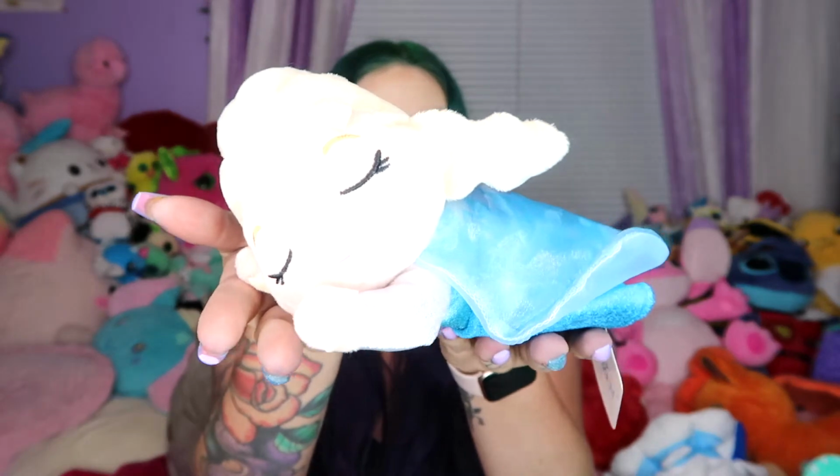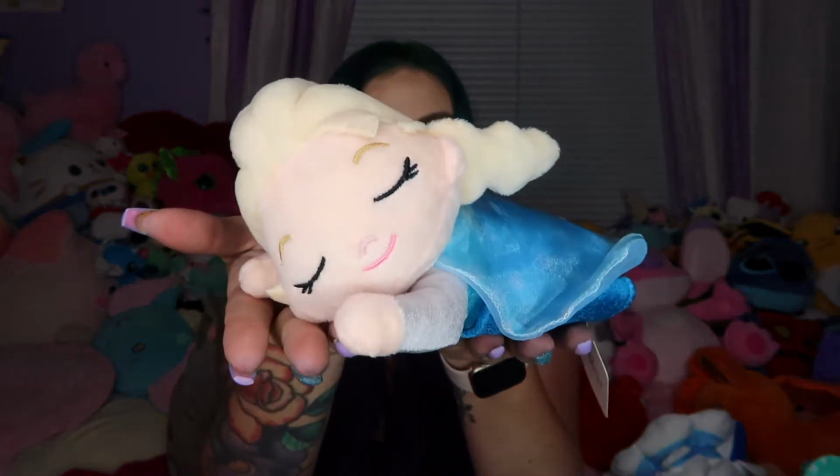Like, is that a Switch? That is a Switch with Animal Crossing on it. Oh my goodness. I got an Elsa sleeping stuffed animal. Oh my gosh, that is the cutest little thing I have ever seen. This is gonna be perfect in my bed. So cute. Oh my goodness.